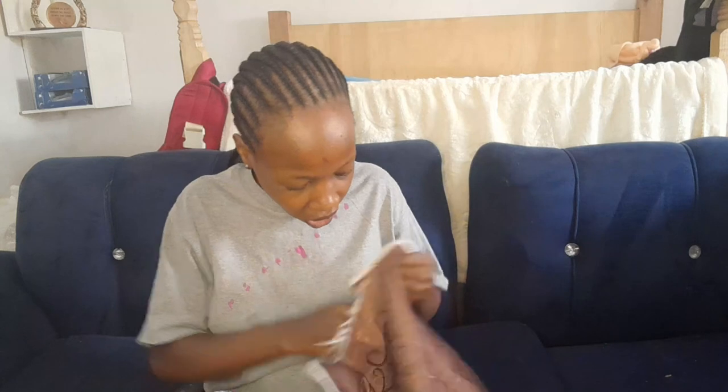They come in pairs. If you want your window to look nice, you have to get at least a pair. So a pair and this sheer. Let me show you this sheer. This is the width. See, it's long enough, very long. And then look at the edges, my people.